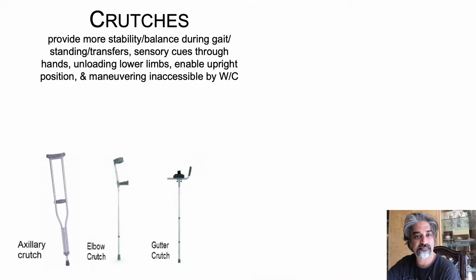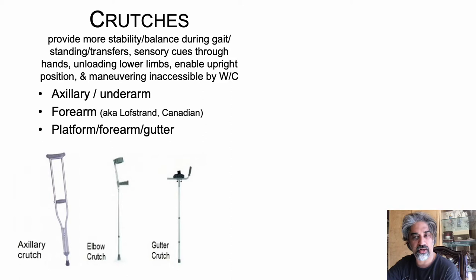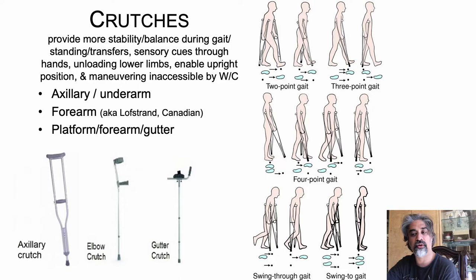Another type are crutches, which can allow more support to avoid a wheelchair. You've all seen axillary crutches. The forearm crutch offers a safe, easy substitute for cane, but less stable than the axillary crutch. Platform crutches allow unloading the painful arthritic hand and wrist. The 2, 3, and 4-point gait patterns offer progressive stability while sacrificing speed, while the swing-through gait gives faster speeds than even normal gait.